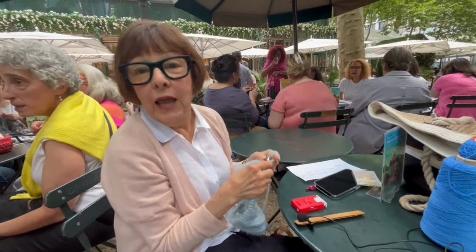It's Silk City Fibers. You know Silk City? The Lion Brand Yarn Store bought them out. They're in Paterson, New Jersey. They have a lot of coned yarns and for good prices.